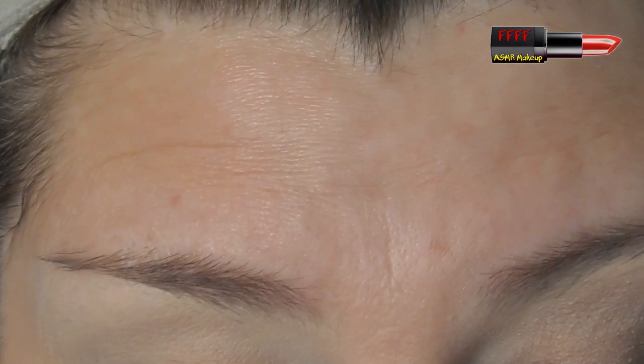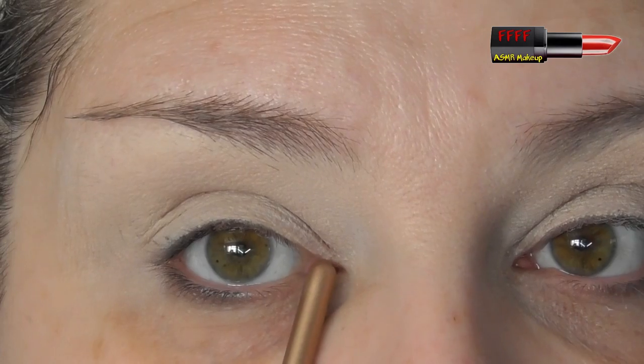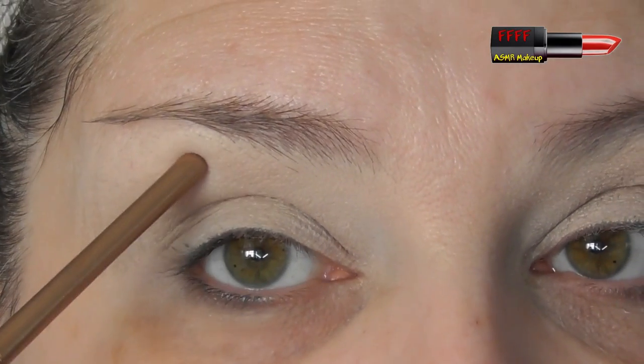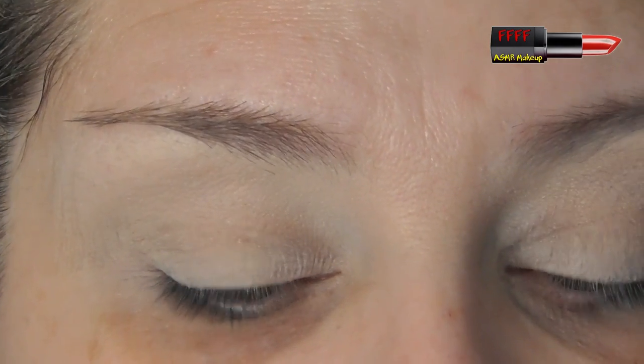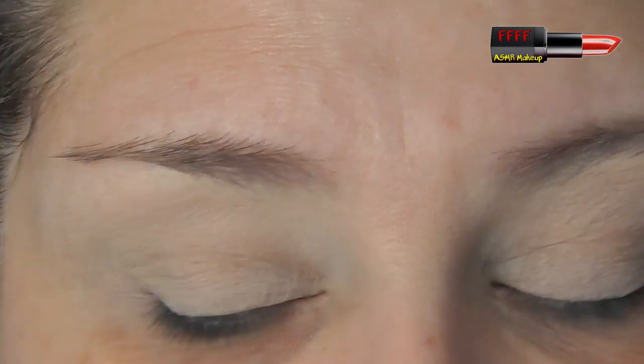Now, to determine whether you have a hooded lid, look straight forward with your eyes open. Now I can see all of my mobile lid from the inner corner all the way across to the outer corner. So I don't have hooded lids, I have deep set eyes. If your upper lid covers part or all of your lower lid, or your mobile lid, you have either a full or a half hooded lid, or what's known as a mono or an Asian eye. You can still follow my tutorial.